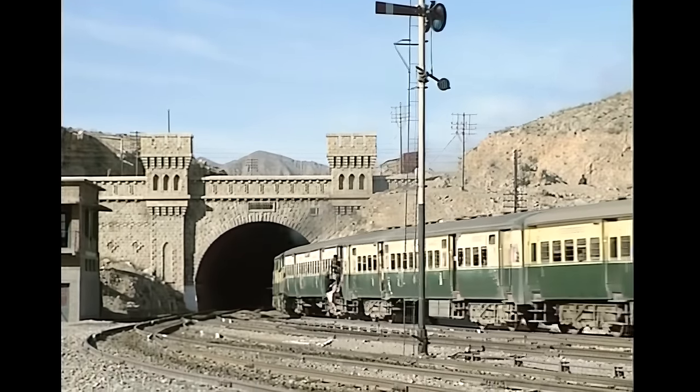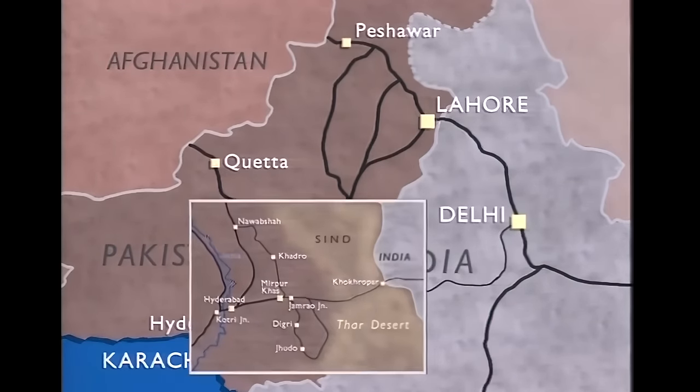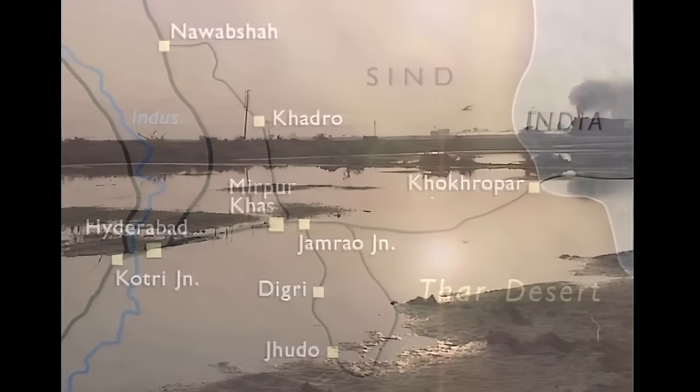Although the railways in the mountain passes were modernized several decades ago, it is a different story in the plains of Sindh and the Punjab. The narrow meter gauge trains, which proved so useless in the Bolan, continue even today to serve the semi-desert regions of the Sindh.